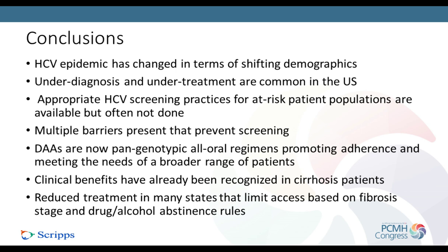We have pan-genotypic, all oral therapies that promote adherence, and they're very easy to give and work. And the clinical benefit has already been recognized in cirrhotic patients. We still are struggling with reduced treatment in many states that have limited access due to fibrosis and drug alcohol abstinence rules. Thank you very much.